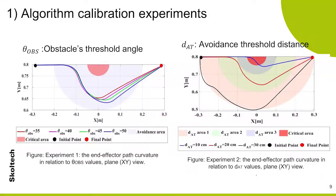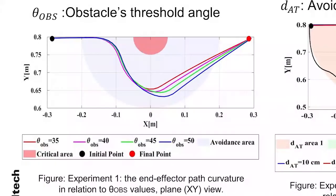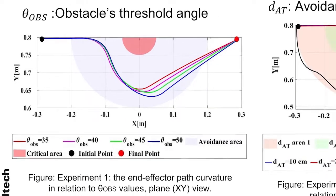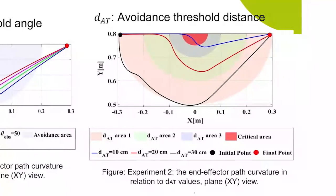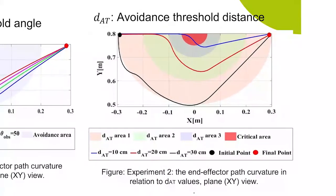The result for the theta obstacle parameter of this experiment is shown in the figure on the left. It illustrates the reaction when the robot enters the avoidance zone using different values of the theta obstacle parameter. The results for the activation threshold distance parameter are shown in the figure on the right. It explains how the robot's trajectory was affected by the avoidance controller when the TCP enters the avoidance region.